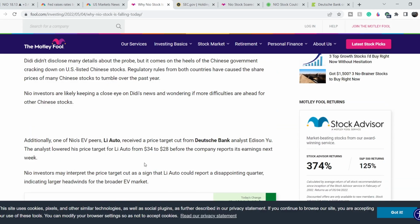The second news that drove the price of NIO slightly lower is this one. Li Auto, a competitor of NIO, received a price target cut from Deutsche Bank analyst Edison Yu, who reduced his price target from $34 to $28 before the company reports its earnings next week.